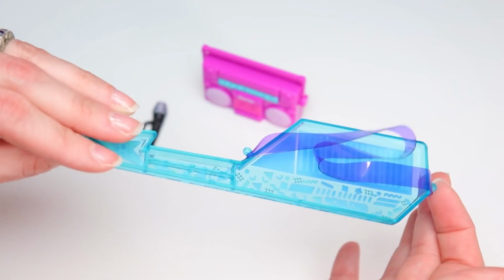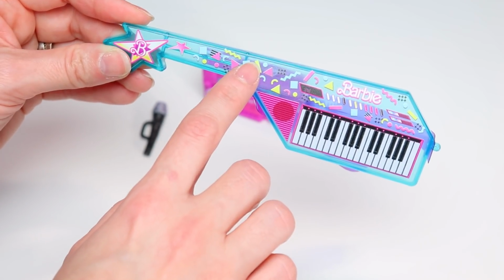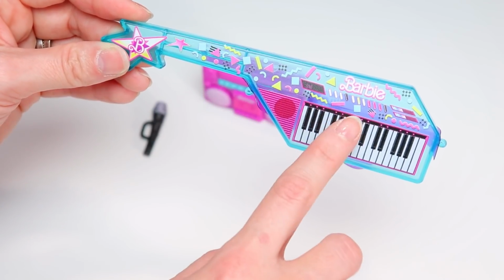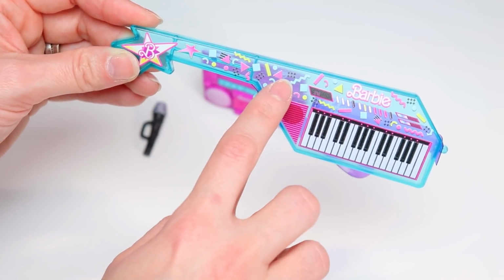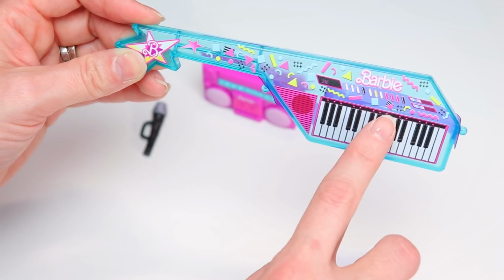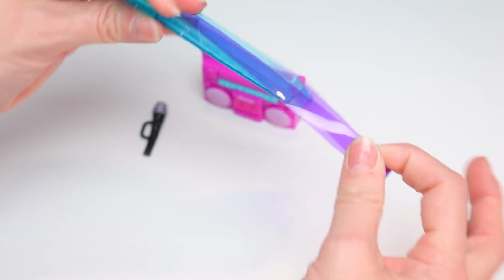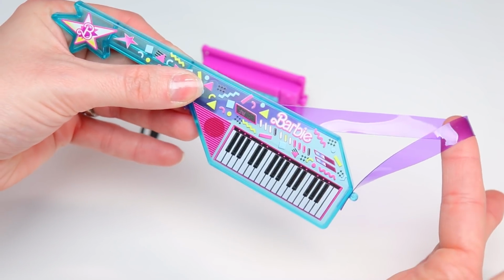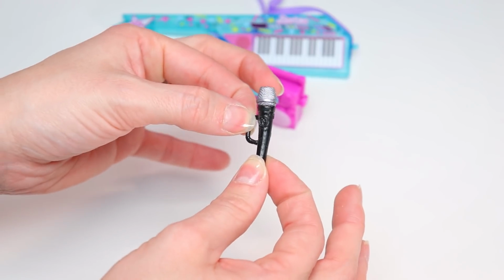So she comes with a transparent blue keytar with colorful shapes all over. So we've got some lines, triangles, circles, squares, zigzags, macaroni shapes, stars, and even polka dots. We've got the word Barbie written up there in white, outlined in pink, some buttons, screens, and then of course our speaker and the keys themselves. And on the back we've got a transparent plastic purple strap so that we can actually put it over her shoulders. She also comes with a black and silver microphone with a little handle so she can hold it.